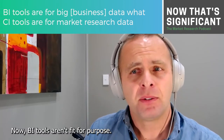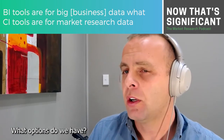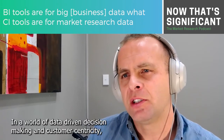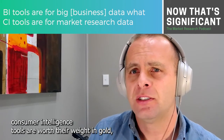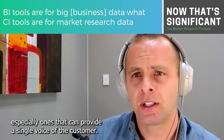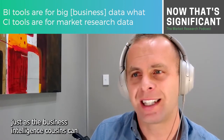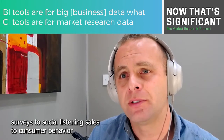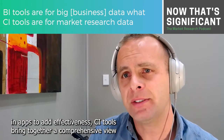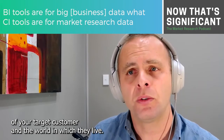Now, if BI tools aren't fit for purpose for market research data, even with workarounds, what options do we have? CI tools. In a world of data-driven decision-making and customer centricity, consumer intelligence tools are worth their weight in gold, especially ones that can provide a single voice of the customer via integrating disparate data sources, just as their business intelligence cousins can. From market surveys to social listening, sales to consumer behavior, NPS to ad effectiveness, CI tools bring together a comprehensive view of your target customer and the world in which they live.